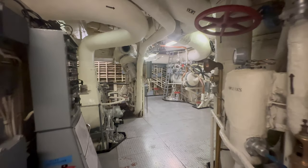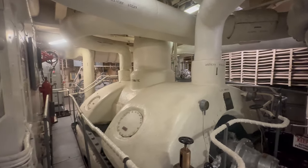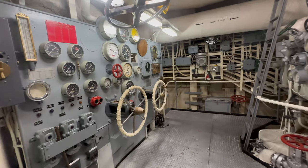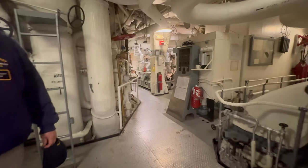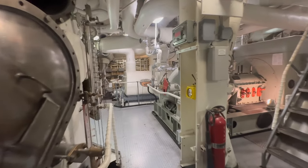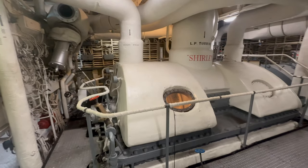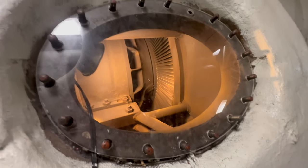We are now in the most critical part of the ship, the engine room. The USS Hornet was originally fitted with four steam turbines driven by eight boilers, producing a total of 150,000 shaft horsepower. This is one of the turbines.